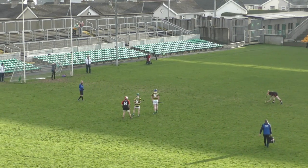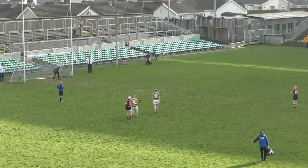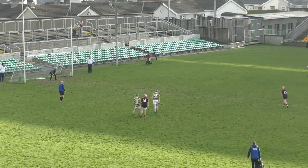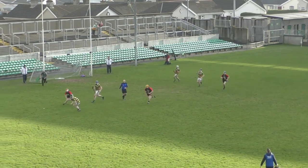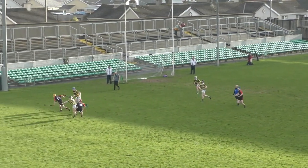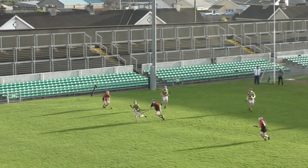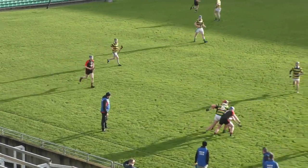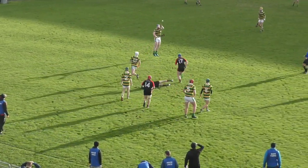Langton replacing the ball. Lifts, strikes. Murphy's there. Spud Murphy with the save. Ball breaks out. Wren tries to come to it. Langton is there again, but it's Wren moving out towards the side now. Where's the help? Where's that famous out ball? Sean Ibbison moves on to it. Doesn't come on to it though. Ronan Maguire is there again. Ronan Maguire with a hand pass back.